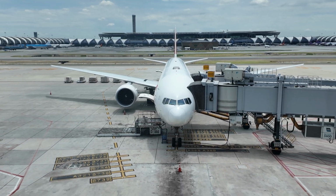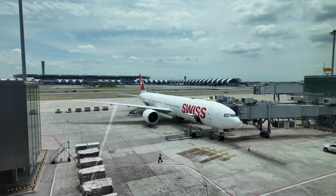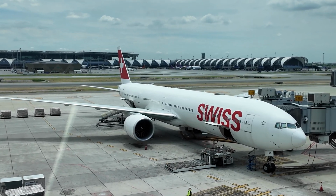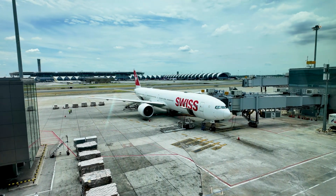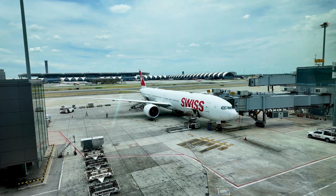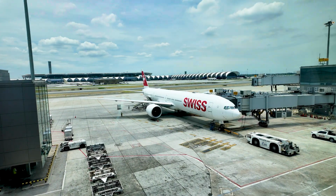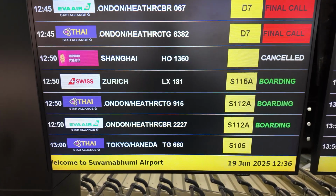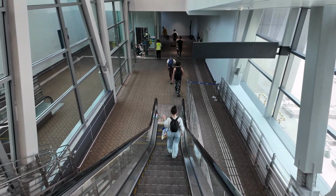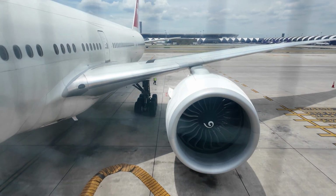Gate 115, and our ride is already waiting, perfectly positioned with Suvarnabhumi's main terminal as a stunning backdrop. Here's HB-JNG, our Boeing 777-300ER, just 8 years old and looking sharp. They only started boarding 15 minutes before departure, not nearly enough time to fill a 777. So a delay was pretty inevitable.